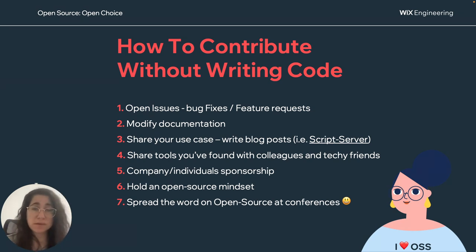Hold an open source mindset. So if I have a use case that I need to find a solution for, I can go and Google for proprietary software, or I can deliberately search for open source solutions that will help me address this use case. So if I have this open source mindset, maybe this will even inspire other team members and other people in my area to have this mindset as well, and then other people will adopt open source as well. And last but not least, spread the word on open source at conferences like I'm doing just now.